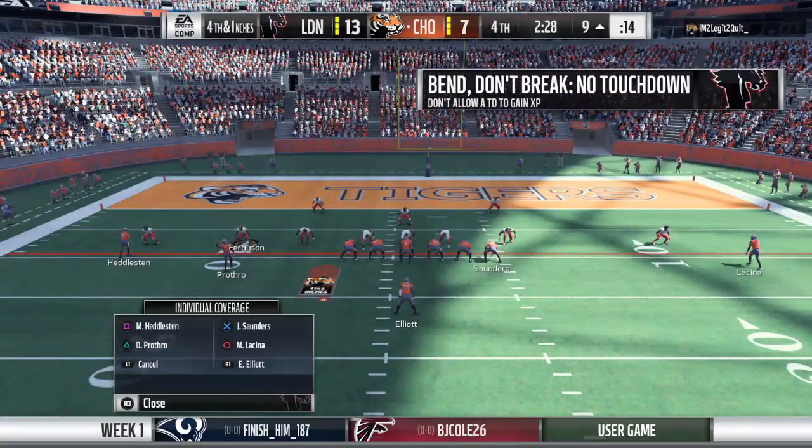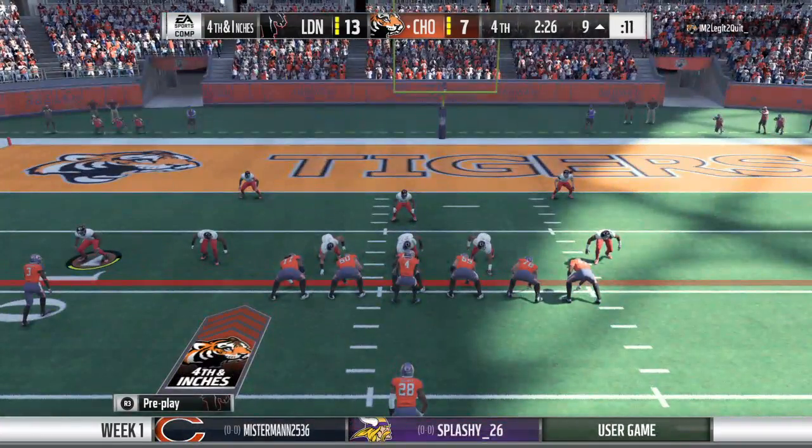Let's go, Ohio! Ohio! Flex round! Flex round! Let's go!